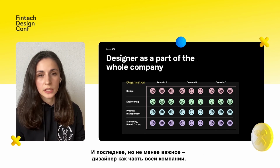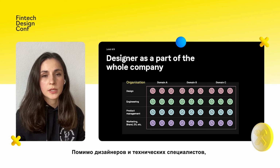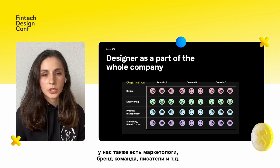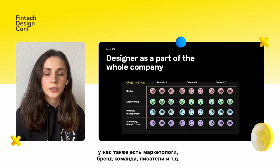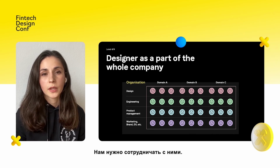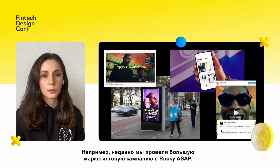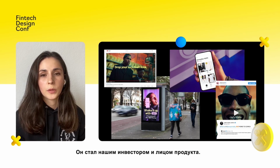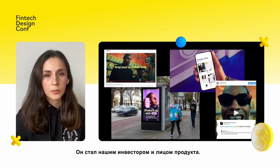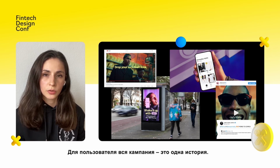And last but not least, the layer of the designer being a part of the whole company. Besides designers and technical specialists, we also have marketing people, brand, UX writers, and so on, and we need to cooperate with them as well. For example, recently we ran a big campaign with Rocky ASAP, who became our investor and the face of our app for a while. It should all create one big story for the user.